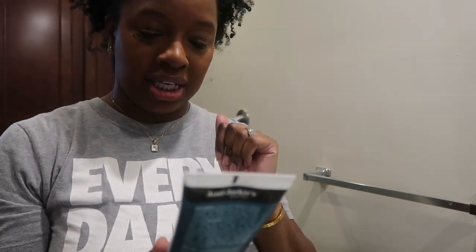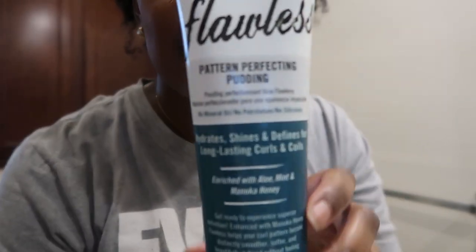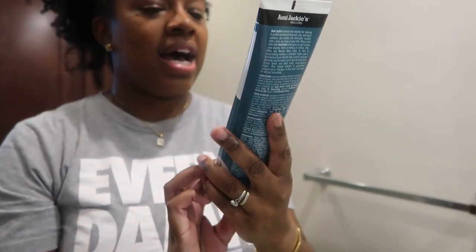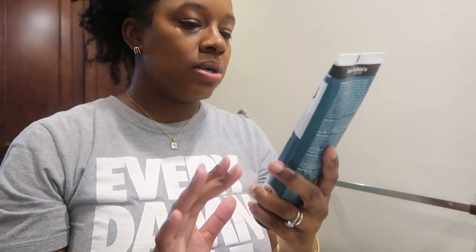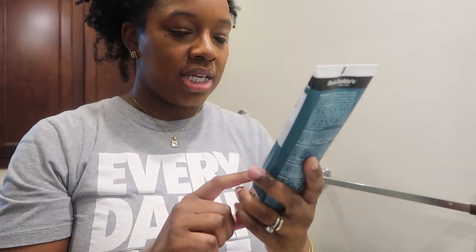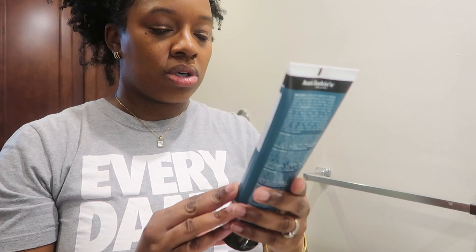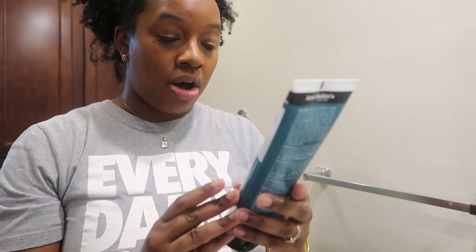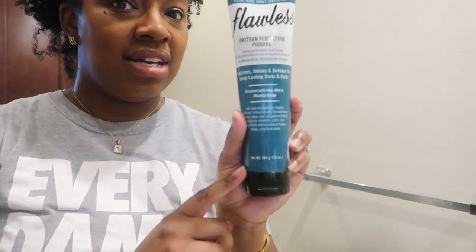So first we have the Flawless Pattern Perfecting Pudding. Looks like this. It says hydrates, shines, and defines for long-lasting curls and coils. It has no mineral oil and no silicones. It's enriched with aloe, mint, and manuka honey. Ooh, manuka honey. It says, get ready to experience superior definition, enhanced with manuka honey. Flawless helps your curl pattern become distinctively smoother, softer, and beautifully defined without feeling heavy, crunchy, or tacky. This is 10 fluid ounces.